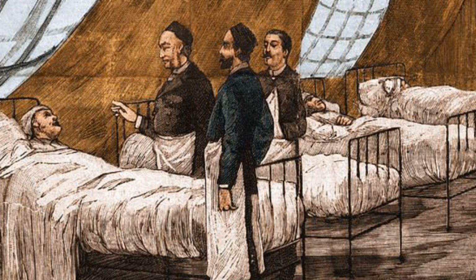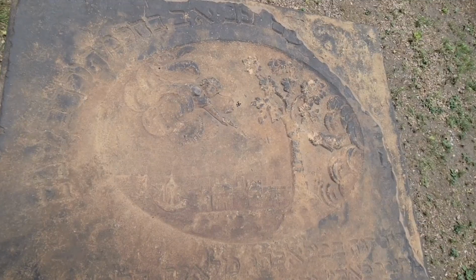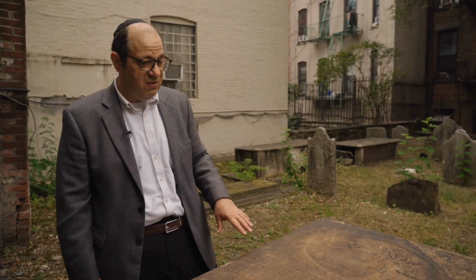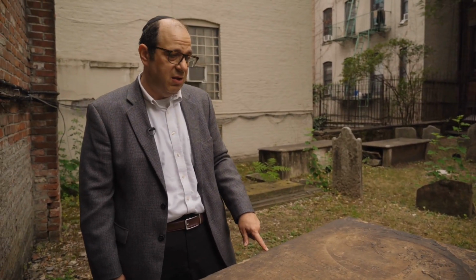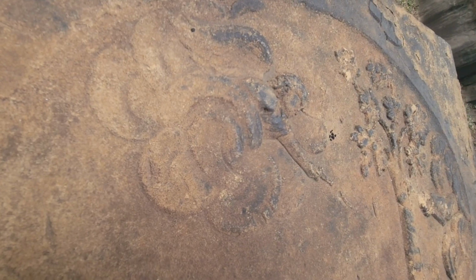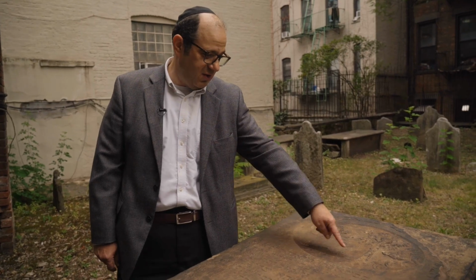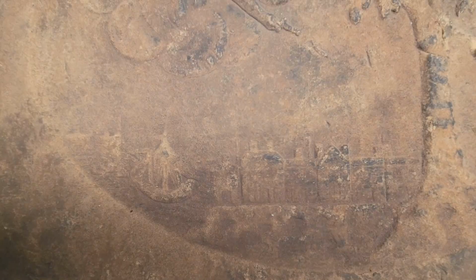And so a stone was made by his brother, and the stone is really quite elaborate. We have no other stones like this. In Curacao and in Amsterdam, they have many stones like this; this is probably made in Curacao or in Amsterdam and brought here. This is the angel of death, the Malach HaMavet, spreading disease over the city of New York. This is the city of New York.